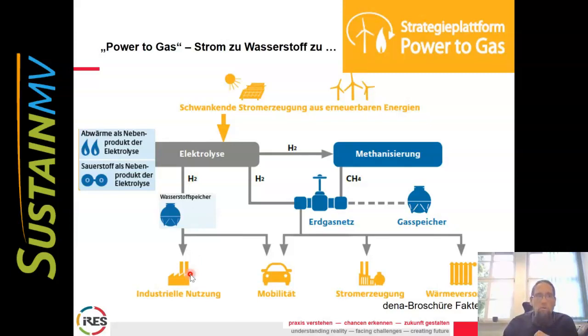We already use many, many tons of hydrogen in industry today, and that hydrogen mainly comes from natural gas. We use hydrogen in the oil refineries, in ammonia production for fertilizers, and in many, many chemical applications. Most of that hydrogen comes from the methane in natural gas. We have a big methane grid, what's called the Erdgasnetz here. That is our big methane grid that we have here in Europe, and it is working very well.